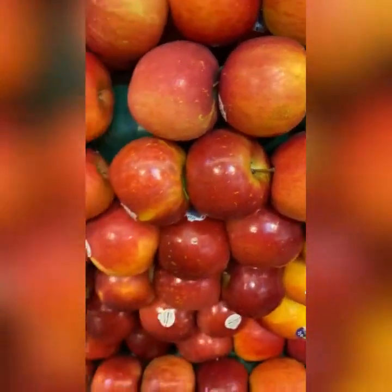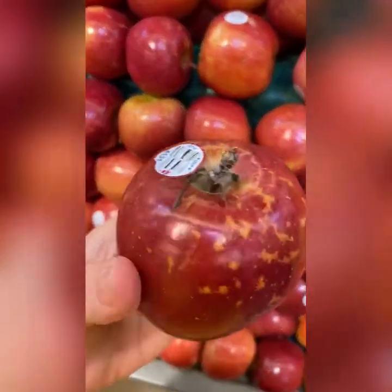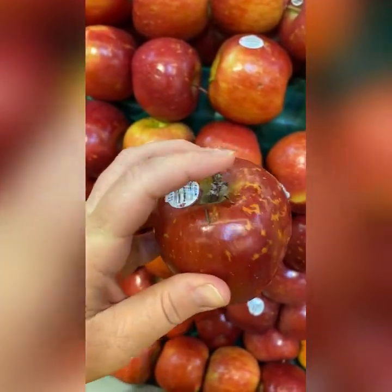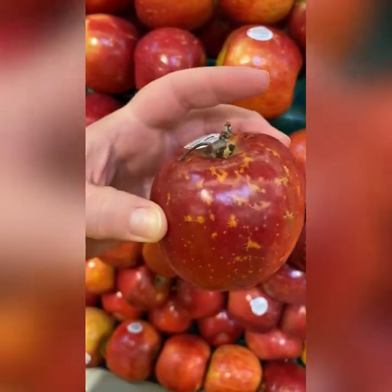Do you know what I'm going to do? I think I might buy this apple too. Look at this one. This one still has where the leaf was. That's very interesting. And look at the markings on this apple.